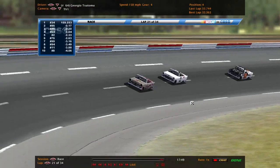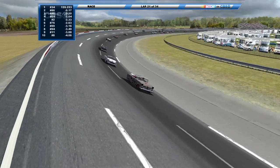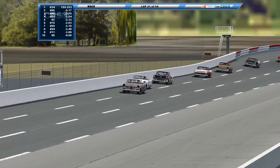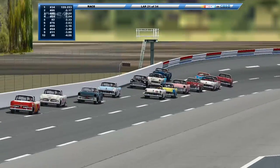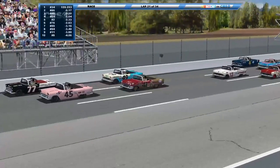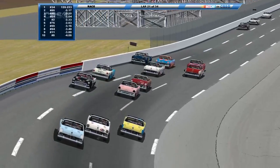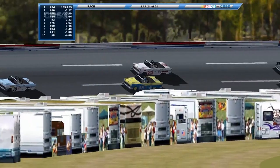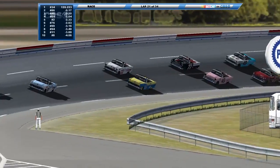Wow, that happened real quick. Was it because of the 77? I don't think so. But yeah, they just fell back. Like everyone just lifted. Or something. They were pretty bunched up. That could be the reason why. Whoa. That looked pretty close to a 55 and a 22.